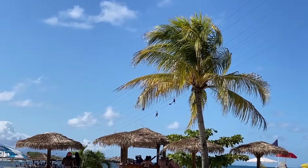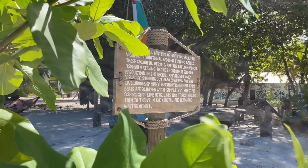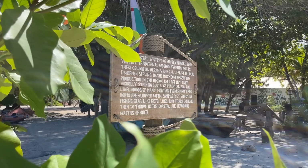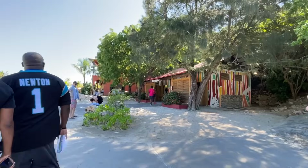We reserved our flight on the Dragon's Breath Zipline in advance, and I highly recommend you do this too because the experiences at Labadee do have a limited capacity. Like Molly and I talked about in the last video, the coaster was actually sold out online when we booked our cruise, but we did manage to make it on the ride. Keep watching to hear more about that.